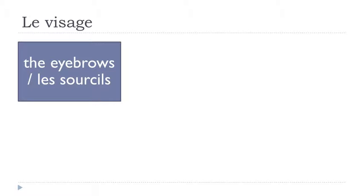Les sourcils. Okay, so it's quite strange because you get this LS at the end, but then you don't pronounce them. Les sourcils.